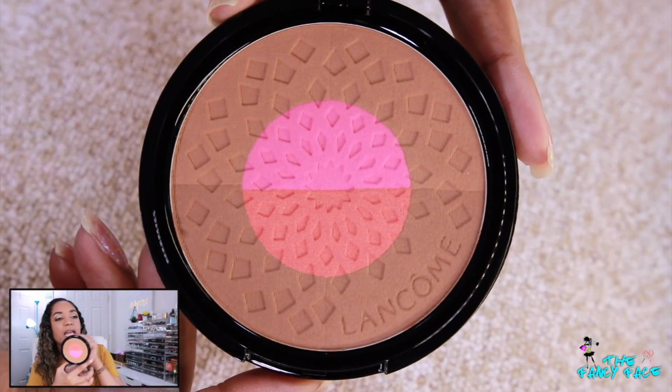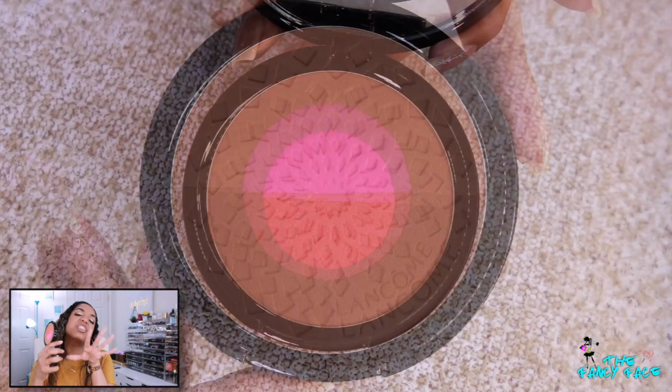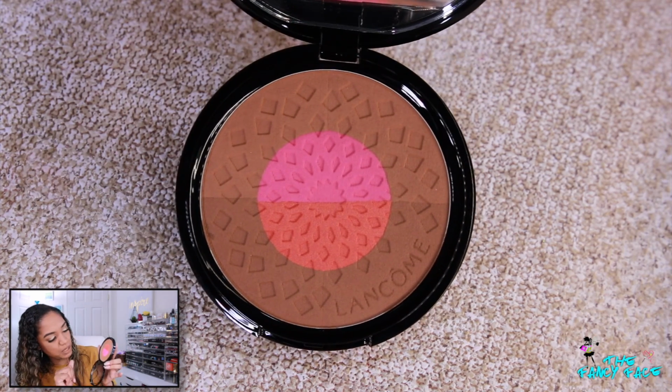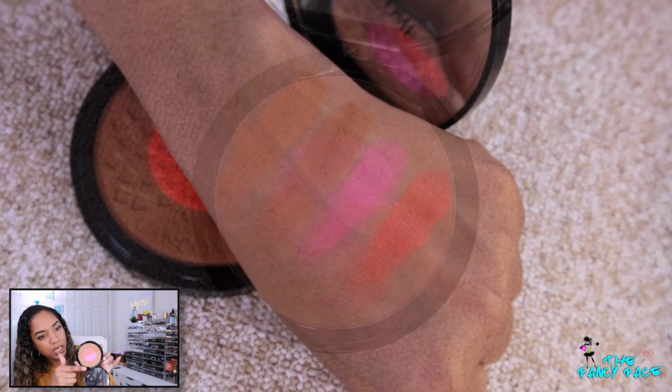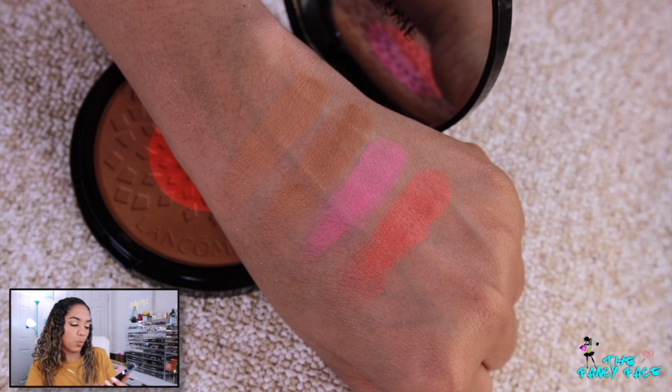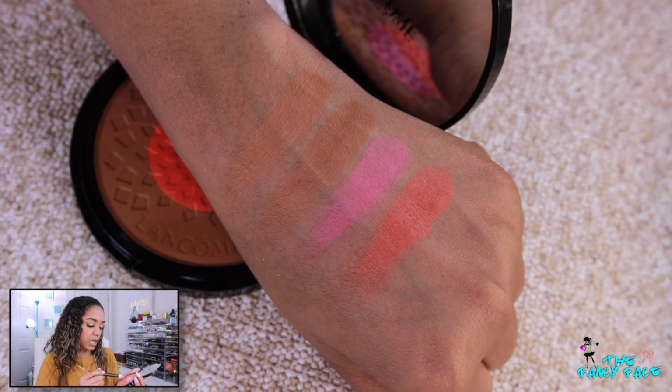Here's the thing about this that I really didn't think about. I didn't think it through. How are you going to use just the orange blush or just the pink blush or just the bronzer, whichever shade? Because the way it's set up, it's not really convenient for using one shade. So I don't know. You gotta get into it. If you use a really small brush, you can get into it like I just did, but who is going to use a small brush like that? I mean, I could, obviously, I just did. But is that what you really want?